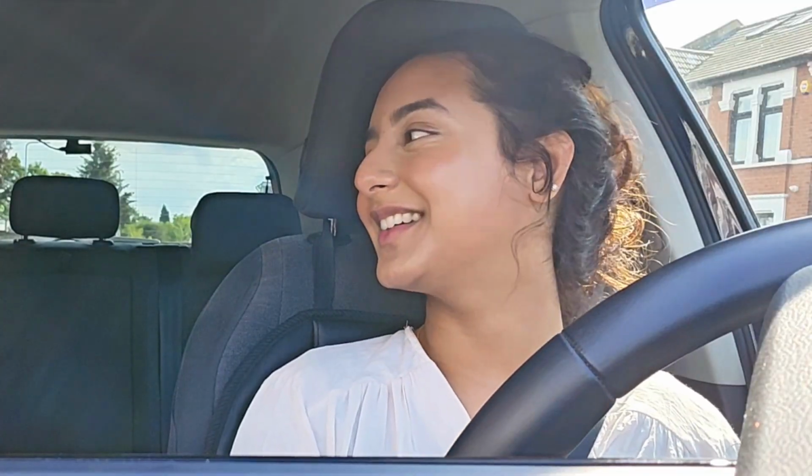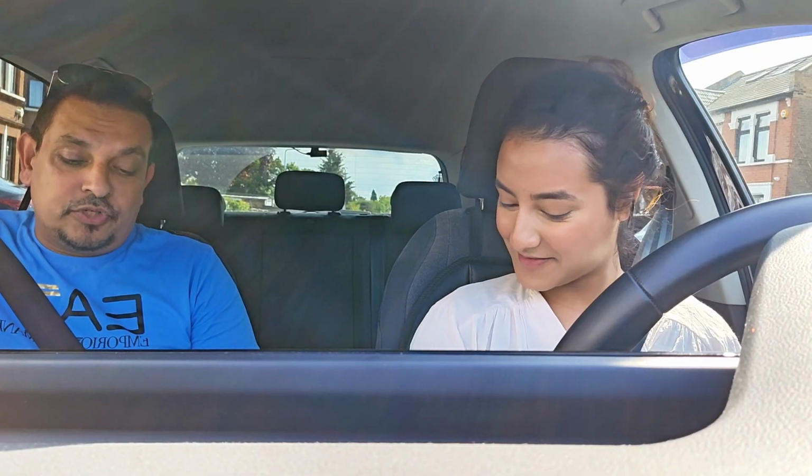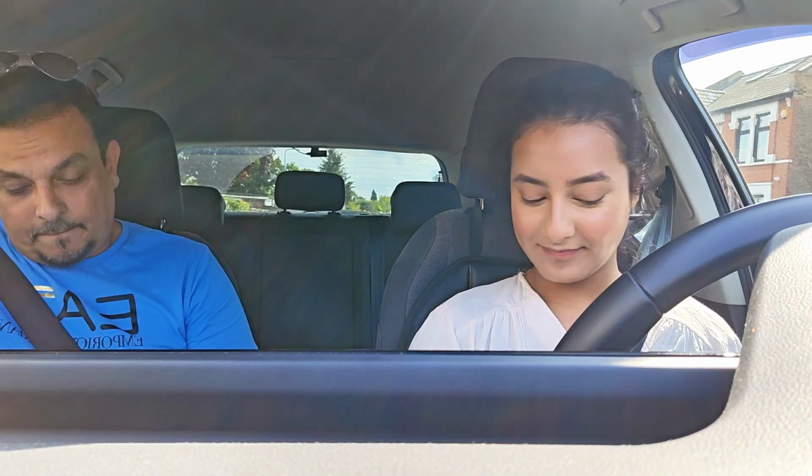Exactly. So what you could have done is just stopped at the box junction and you'd have been fine, because that's where you can stop at the box when turning right. Right. What was I doing? I don't think practically when I'm driving. Well, there are a lot of good things. I'll get to the good stuff in a minute, yeah? So that one there, yes.